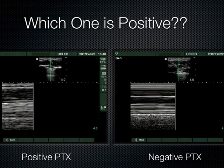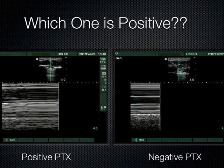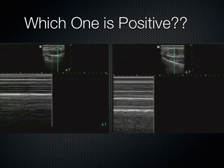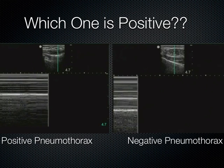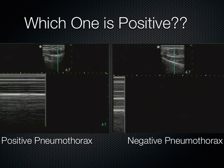So yeah, you can see here sky, ocean, beach, sky, ocean, ocean, ocean, ocean. When they're side by side, they're easy to pick out in M mode. What do you think now? Yep, didn't break my pattern yet, did I? Left side's got the pneumothorax on it. Right side, grainy, motion mode.